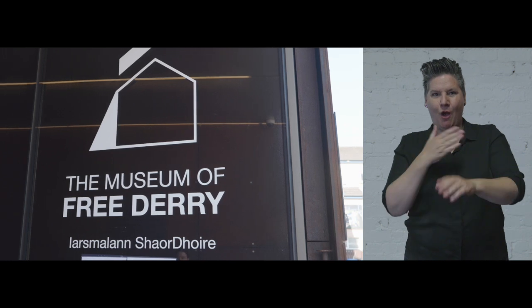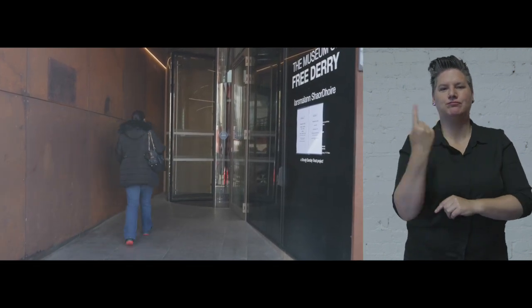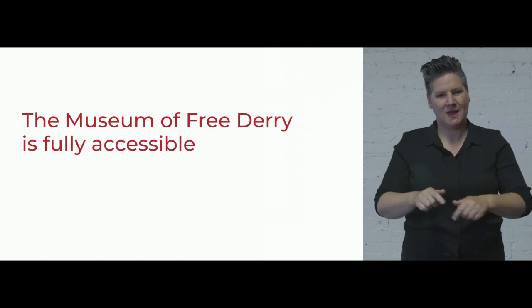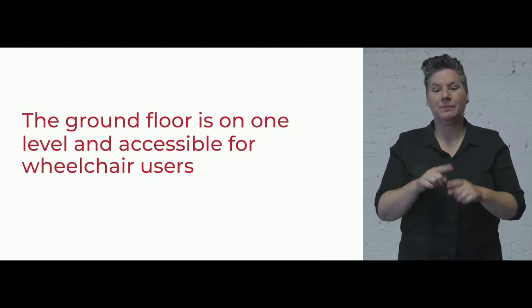Entry to the Museum of Free Derry is along the entrance corridor. This will take you to the revolving door. Next to the revolving door, there is another door leading to the foyer area. This door is suited to wheelchair users. The main entrance to the Museum of Free Derry is fully accessible, and the ground floor is on one level and accessible for wheelchair users.